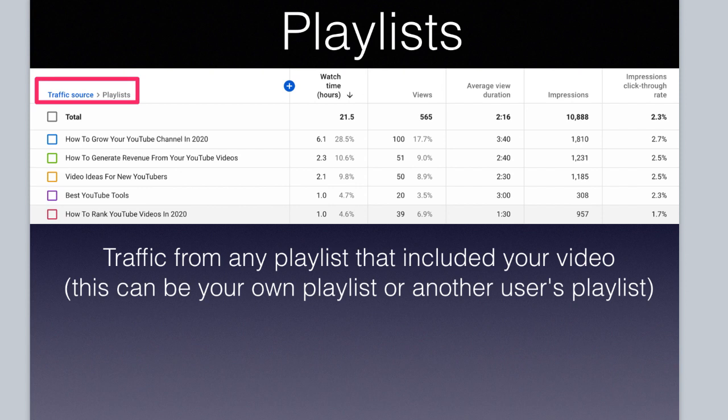So if you continuously link to a playlist in your cards or in your end screens, in your description, if people are watching your video all the way through and then link to your playlist to watch more videos, then you're going to get a higher watch time, and we're going to talk a little bit about that later.